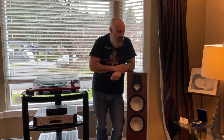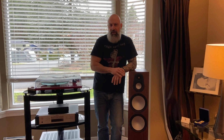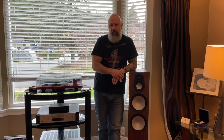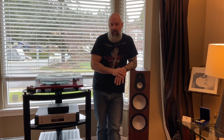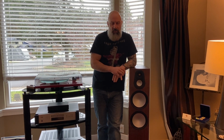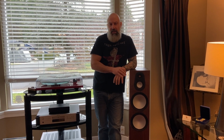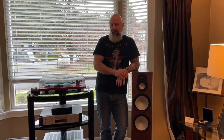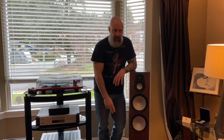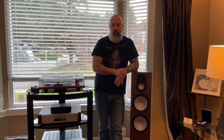Now, the previous speakers I had were by a Canadian company called Energy. Energy today is garbage. It's not a good company at all. I wouldn't suggest you buy their speakers. But back in the early to mid 90s, Energy was actually a very respected company. And I picked up the Energy C8, which is a similar design to this. It was part of their Connoisseur series. They had dual 8-inch woofers, like you see here, and a 1-inch tweeter.